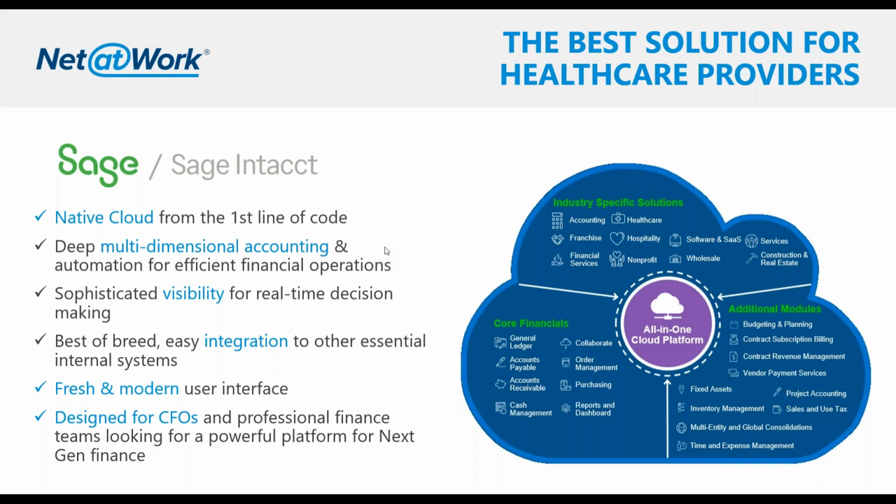And so Sage Intacct also brings a very sophisticated set of tools for understanding what you've collected in the system. So it's one thing to have a great repository for information. It's another thing to have an extremely rich and usable platform for reporting and dashboarding, and have that information be fully interactive so that you can drill into it and really understand where the numbers came from.